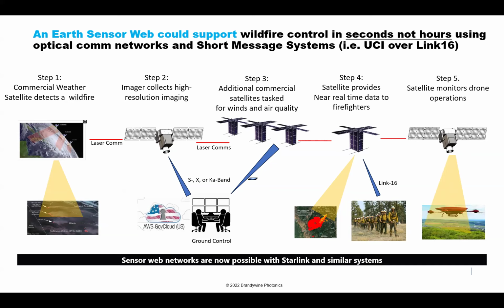So these sensor webs have been talked about for a while, but it's just now getting to a point where you can incorporate AI ML edge processing. You can incorporate drones, direct-to-drone communications, put your Starlink terminal on your drone. So all the parts here could be a full mission, $50 million for the satellites, and the drone ground segment could be $100,000.